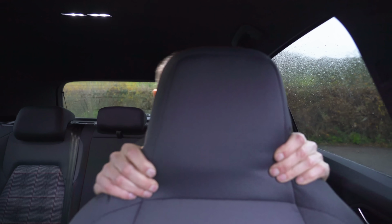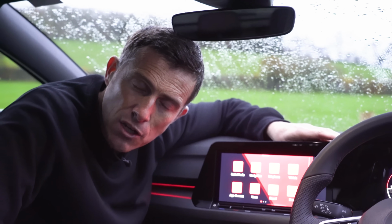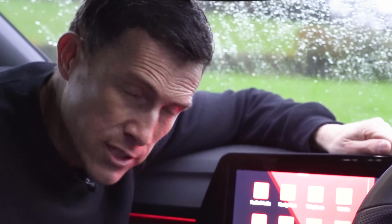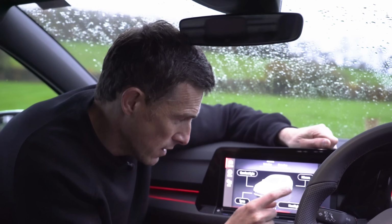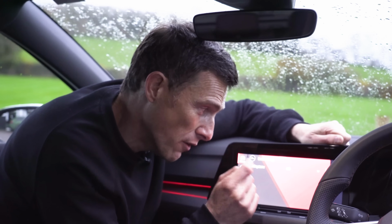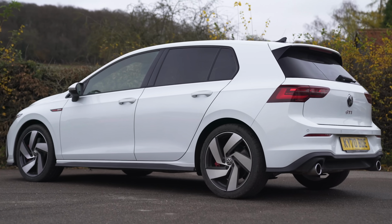These integrated headrests really block your view if you're in the back seats. God, it's dead annoying. In most sporty cars, you can turn off the stability control just by pressing a button. Nice and quick, handy if you're out on track and you suddenly want to have some fun on a corner. In this car, it's so convoluted. You have to go to Vehicle, select Vehicle from that menu, swipe across, select Brakes, go to the ESC system, scroll down to Off, confirm that you do want it off, and finally you're there, and yeah, the lap's almost over. Thankfully, this car has plenty of cool features to help make up for all this.